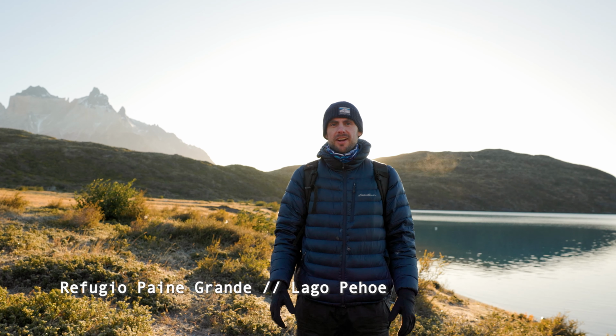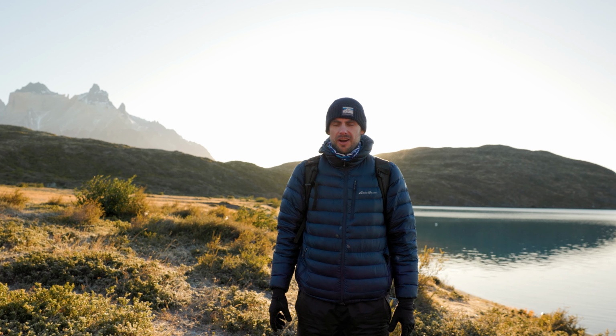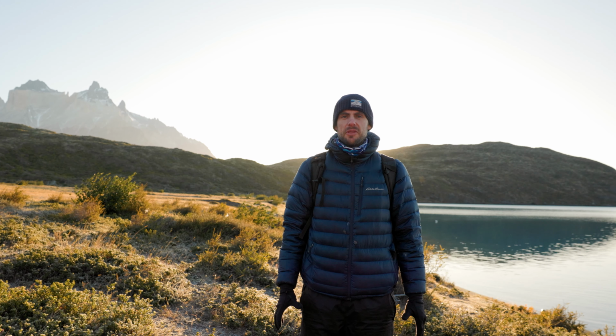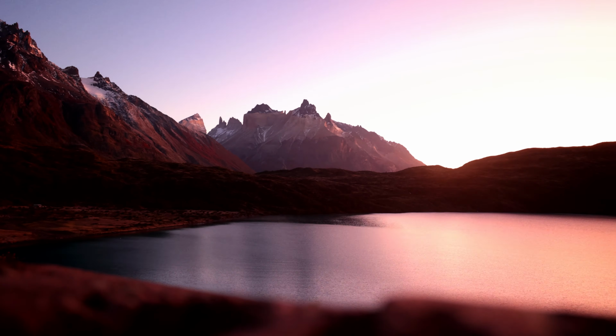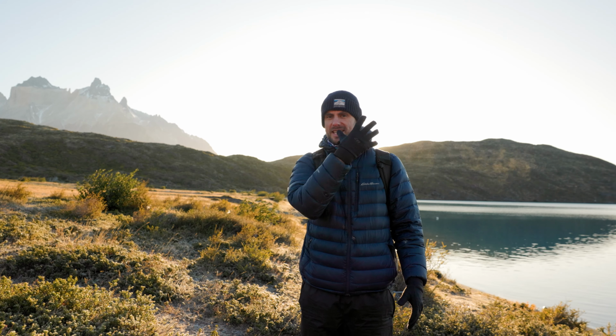Here we are, just about to leave Paine Grande, our very final day in the backcountry. Honestly, do not want to leave at all, but duty calls back at home. So thankful this trip happened, and so thankful for this final sunrise. I'd say this is the best sunrise, the best light we've had of the whole trip, as you can probably tell by the mist I'm breathing out that's getting illuminated by the sun.